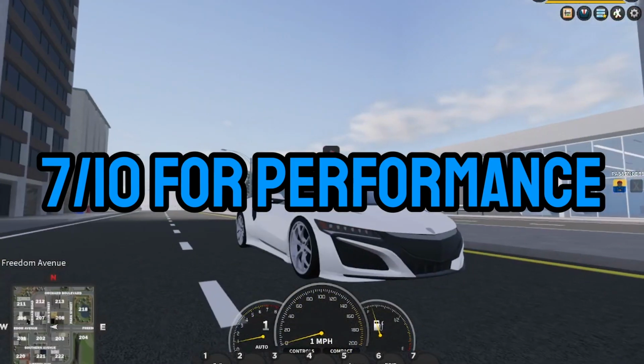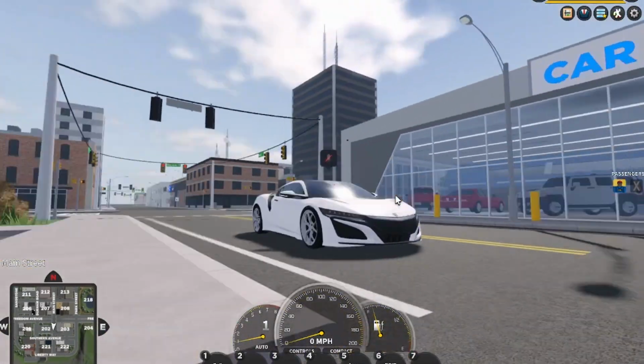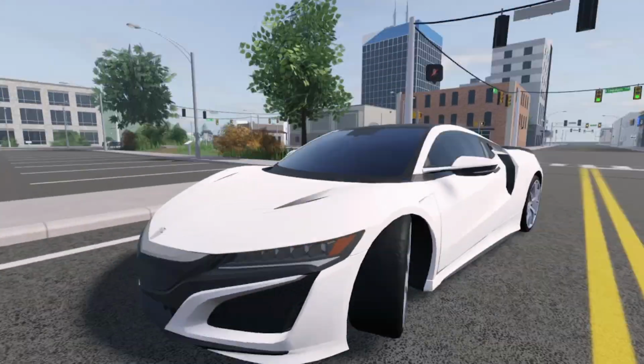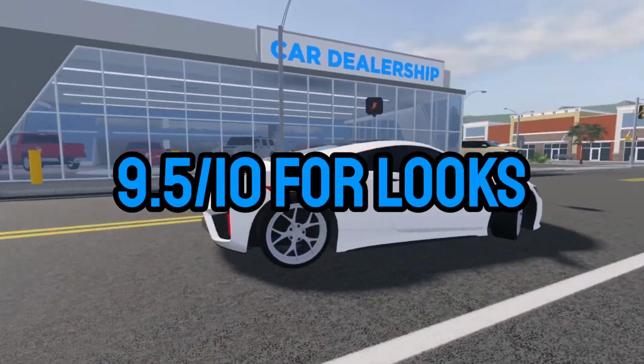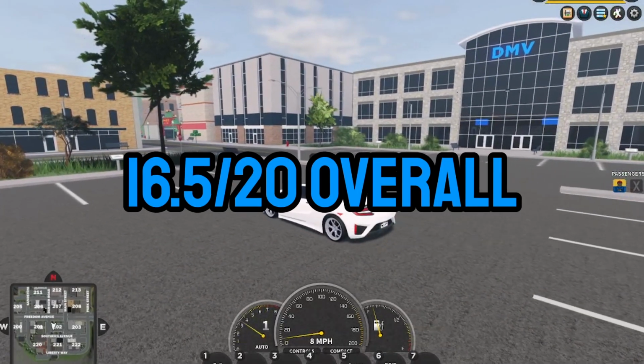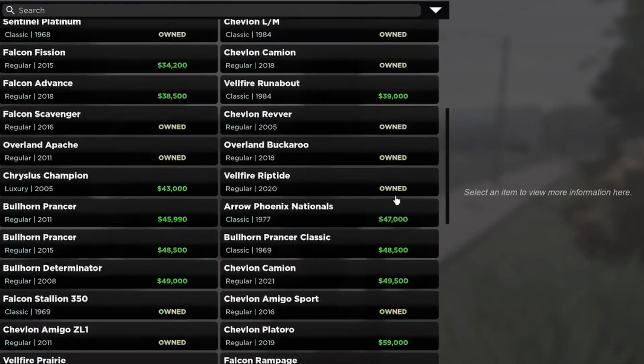So performance-wise, I give this thing a solid 7 out of 10. It's a very, very good performance car in my opinion, and it looks very, very nice here. So I'm gonna give the looks a solid 9.5 out of 10. I think it looks phenomenal. So yeah, that adds up to a total of 16.5 out of 20, which is very, very good here. Okay, let's move on to the next one here.